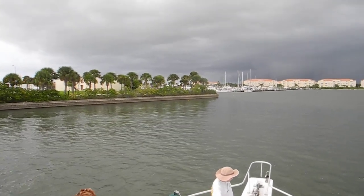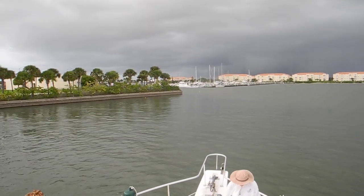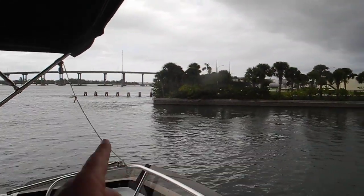Because all these buildings have blocked the wind. And while the wind makes you, it dies down. Look at the turbulence right there on the edge.